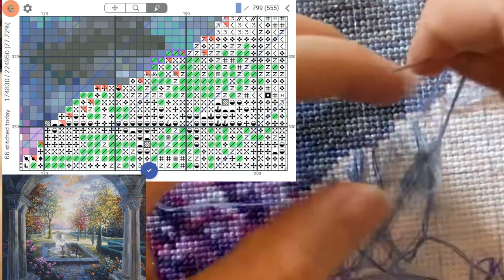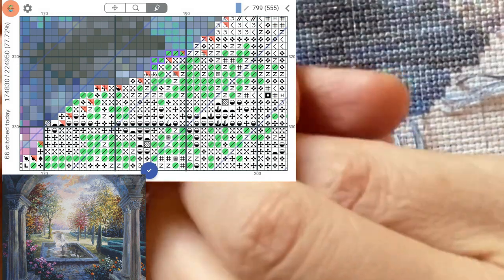It might be time to reboot my tablet soon. It's getting a little sluggish.